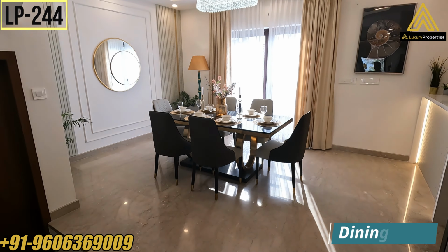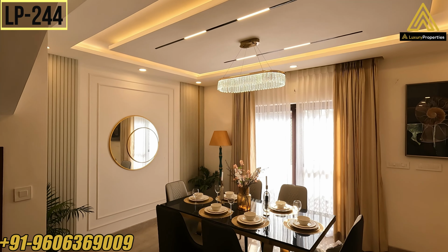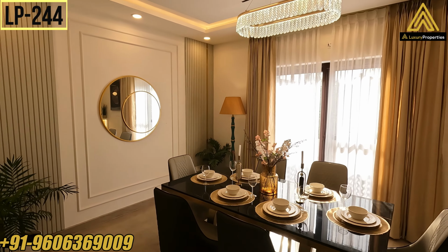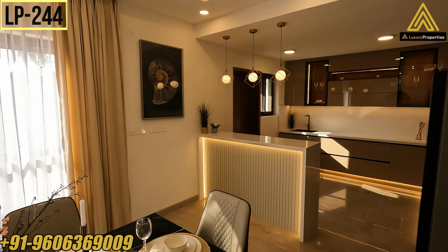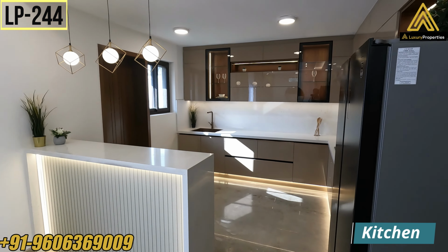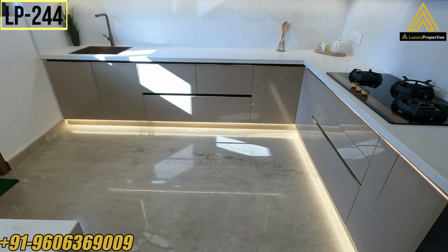Connected to the dining area. That's the dining area, which is again defined and separate from the living area, but is seamlessly connected with the kitchen. It's an open kitchen. The kitchen is about 11 feet 4 inches by 11 feet 6 inches.